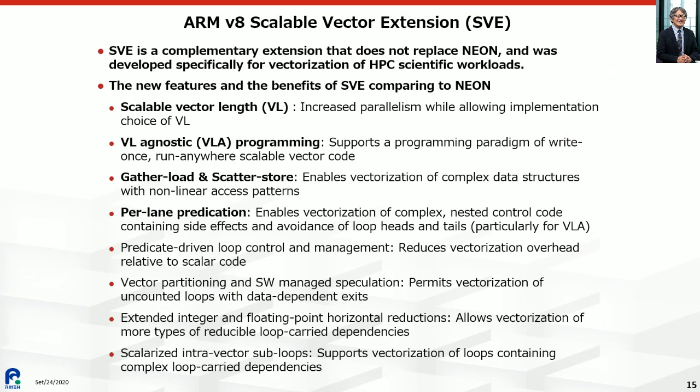SVE is a SIMD instruction designed for the Arm SVE instruction set. The previous Arm processors had a SIMD called Neon, but SVE is designed for vectorization of HPC scientific workloads. The interesting feature of SVE is vector length agnostic programming. The instruction set does not depend on any vector length. The supported vector length is stored in a register called the vector length register.